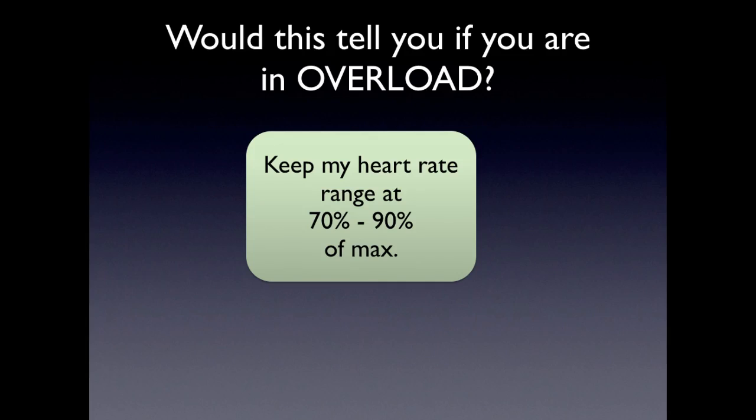The correct answer here is yes. You know by using the heart rate monitors in class that when your sensor is green, you are working harder than you normally do.